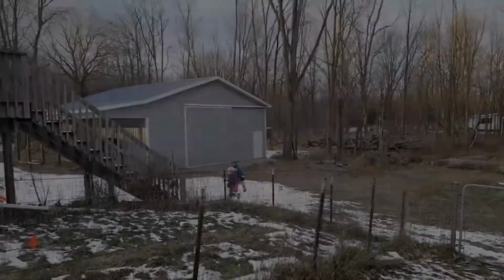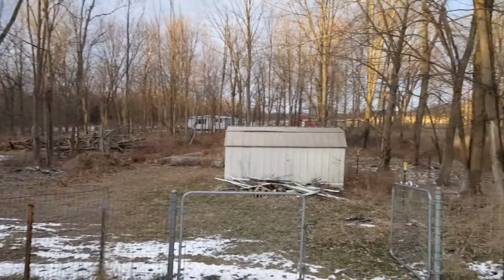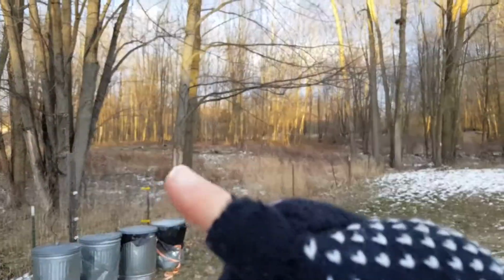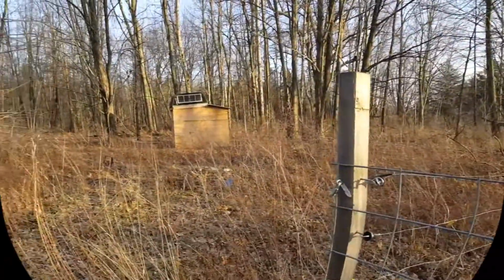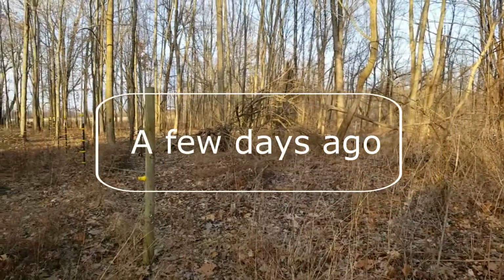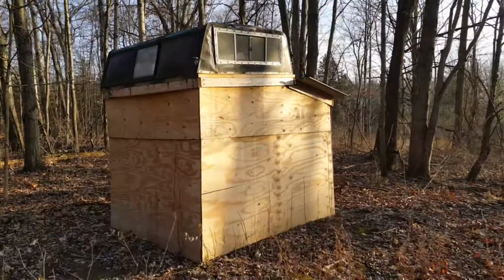This is our barn. Got a little clearing here from the power lines. This is our back pasture. I think it's about 2 to 3 acres.